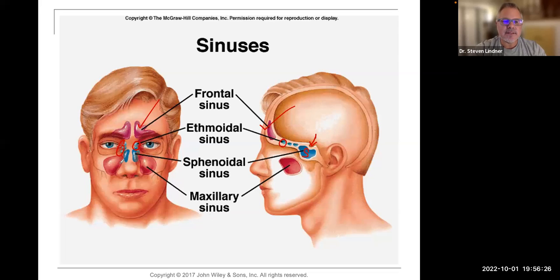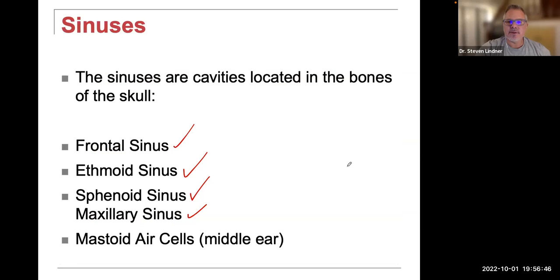So the maxillary sinus is easier to see on this view right here where the maxilla is. From the side view, we can see it right here. And the mastoid air cells, we really can't see, but it would be right back here where the mastoid process is. The mastoid air cells are here.